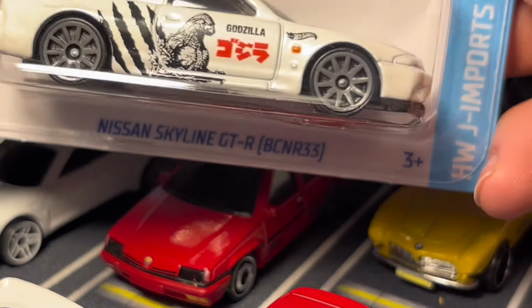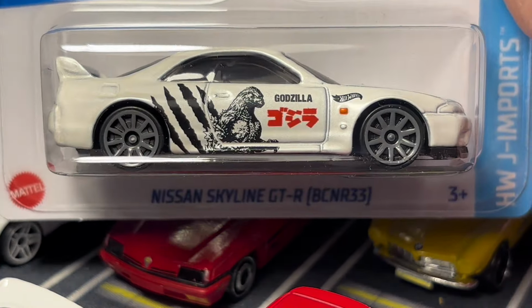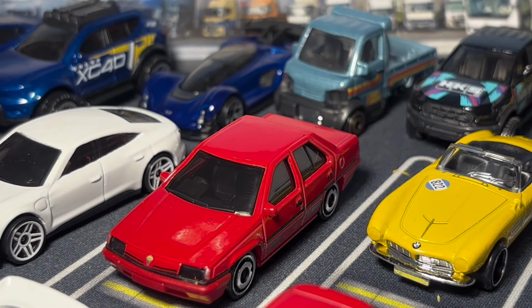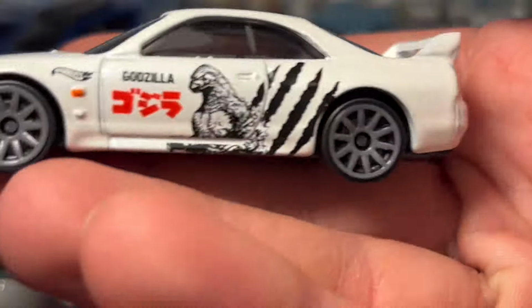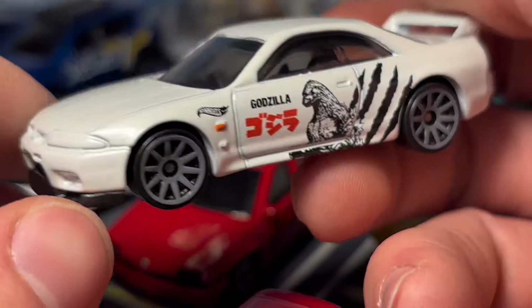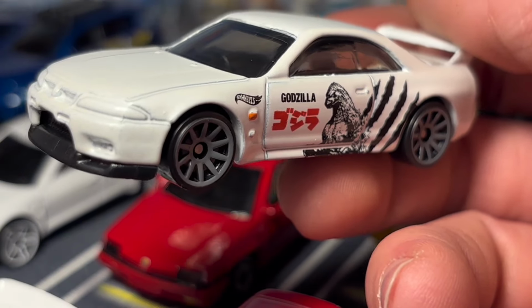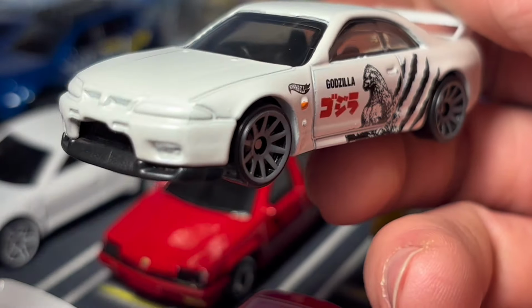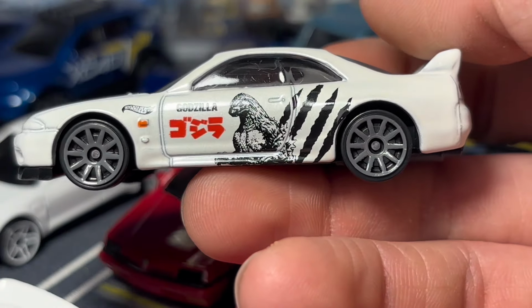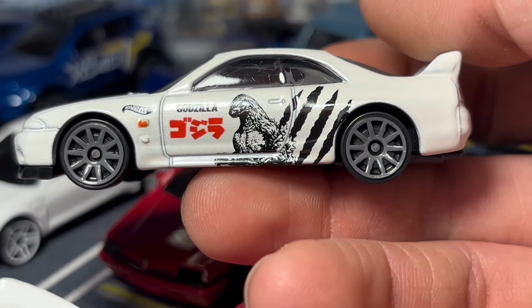Here's one I thought I wasn't going to find. The Godzilla R33. Yeah, I figured I'd never find this one. And I thought the R30 was going to be easy, but I guess I flopped them, because I still don't have the R30. And the R33 is a casting I completely collect. And actually the R32 too, but I meant the R30. So I still need to get the R30. But yeah, absolutely love the Godzilla livery. So glad that they put that on there. Matches the R32 from last year. Maybe we'll get an R34 next year.